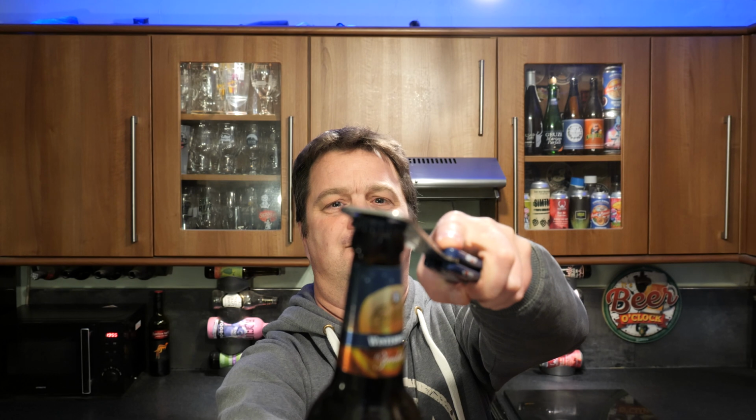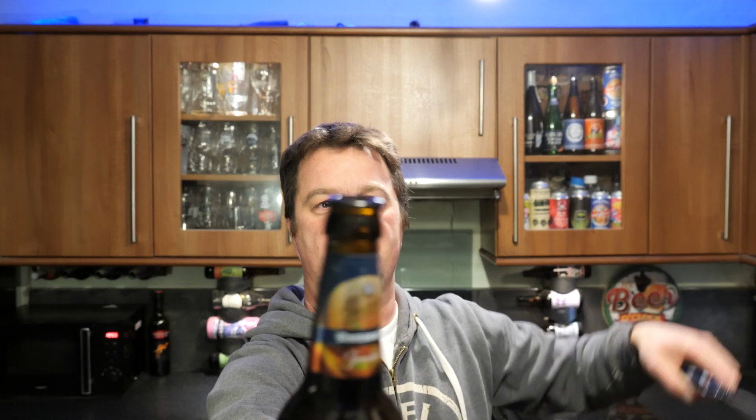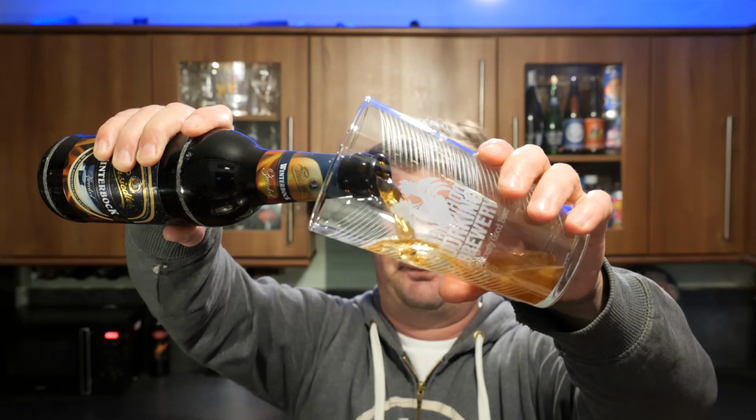Oh, look at the smoke on the bottle opening. I want to say a massive thank you to Sebastian in Germany for sending me this beer. Thank you very much, Sebastian. Without further ado, let's get this beer out into a glass and see what we get.